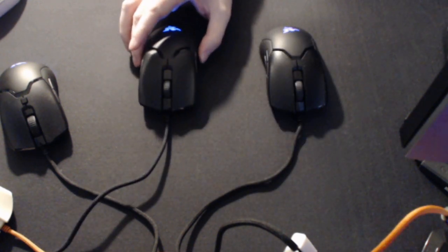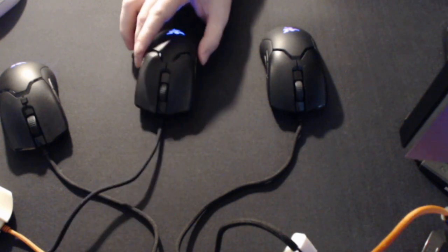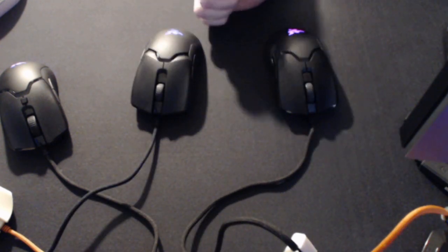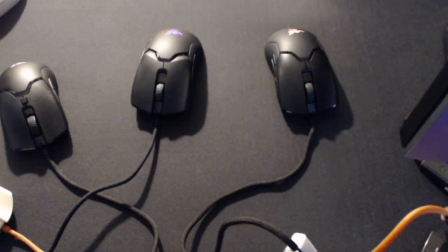I have two Vipers here. This one is just an Ultimate that I plugged in so I could compare 1000 to 8000, and yeah, I definitely feel the difference. It's not a huge difference, but it is there. Now that I have it, I kind of don't want to go back to 1000 just because I feel like I'm nerfing my mouse almost.